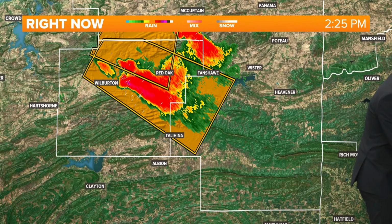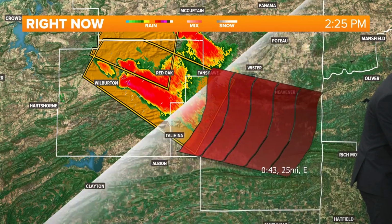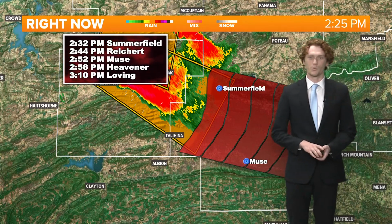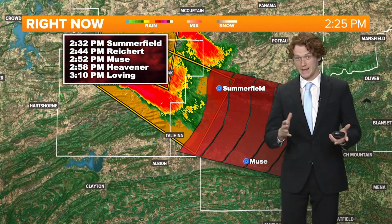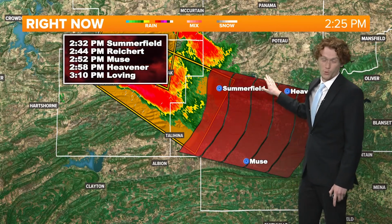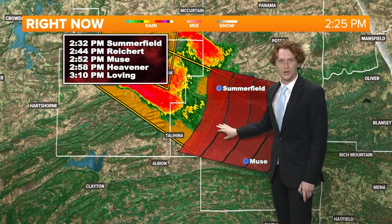If you live in Heavener, you still got some time. Let's draw a little bit of a time map to see how far we got. So moving at around 30 miles an hour. If you live in Heavener, it's not until around 3 o'clock until we're worried about some of this storm eventually making it to you, and you're more likely to see this more northern storm move more towards the east and hit you there, but mainly just a downpour with that system. So we're looking at around 30 minutes for Heavener.